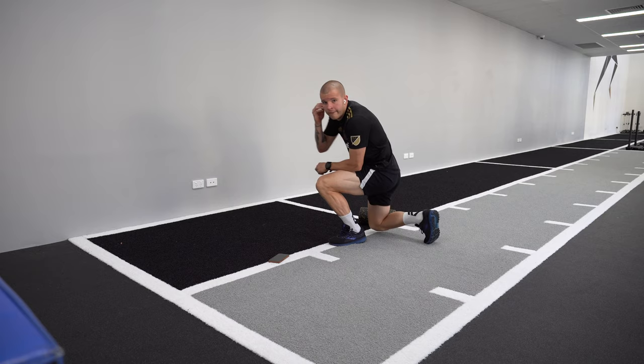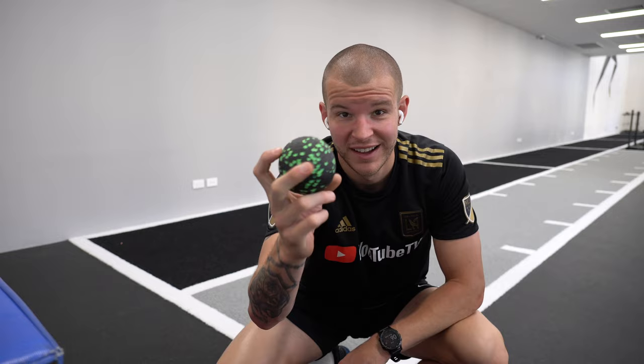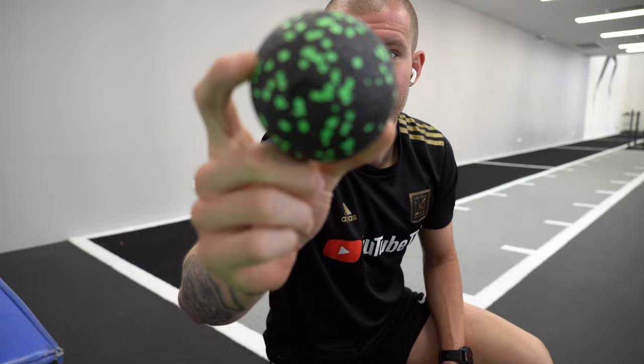Trying to get more mobile, this is absolutely the tool. It's on my face, that's fine. This is just basically a foam roller, but in ball shape and form. Get this digging into your sit bone. Amazing. Try it out at home.